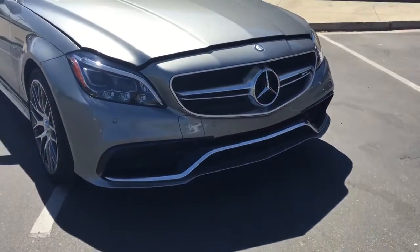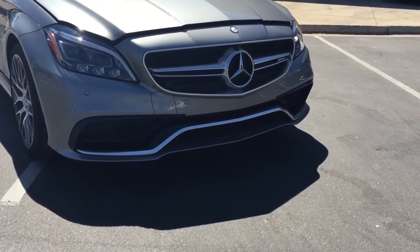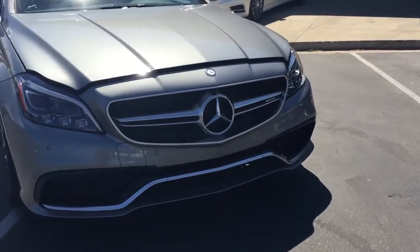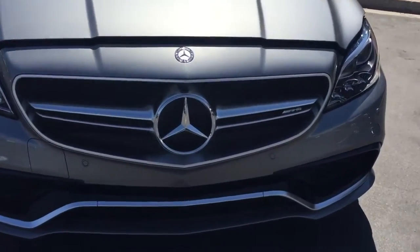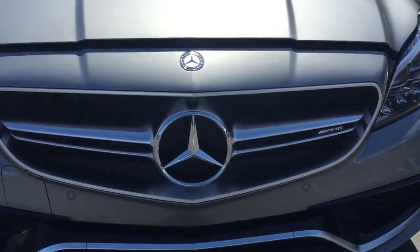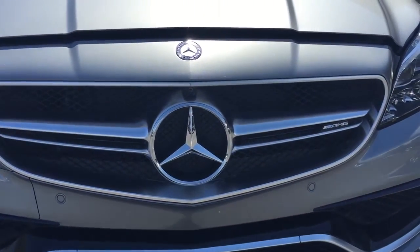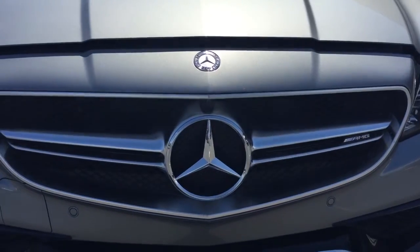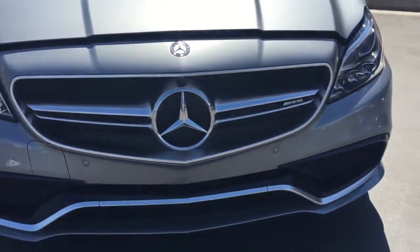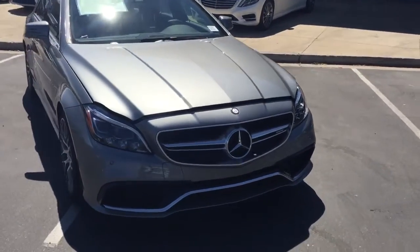Again, panning back just a little bit, we've got that really aggressive traditional AMG A-wing. Again, the twin blade in the grille with the AMG nomenclature. This one does not have the driver's assistance package, so you'll notice that we've got just a traditional star. Doesn't have that holographic style look to it. However, it does have the AMG Park Assist package, so parallel parking is available on this one. And then this little button right here up above this star is going to be the forward-facing camera. So, really cool stuff. Really dramatic lines up on the hood.